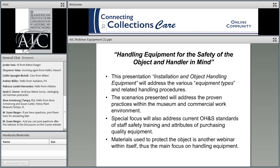So this presentation, installation of object handling equipment, will address the various equipment types and related handling procedures. The scenarios that I'm presenting will just address proven practices within the museum and the commercial work environment, because both go hand in hand. When I first got into this industry in the late 80s, there was more of a separation between the two, but now both work hand in hand for collection care, and both have incredible amounts of knowledge that differ from each other. So it's really good to bring the two together.